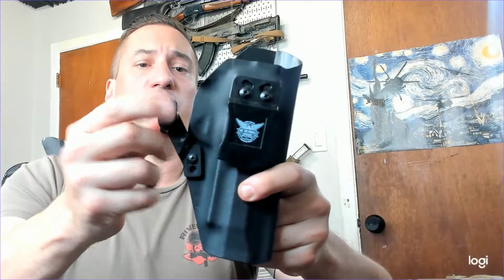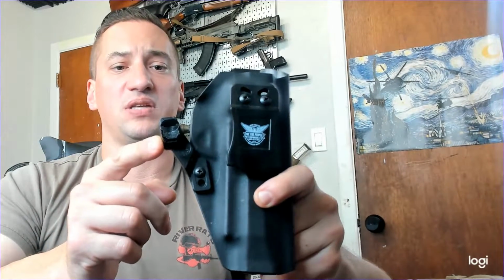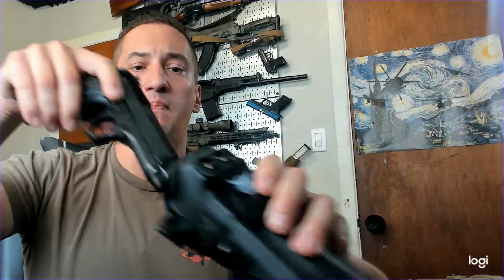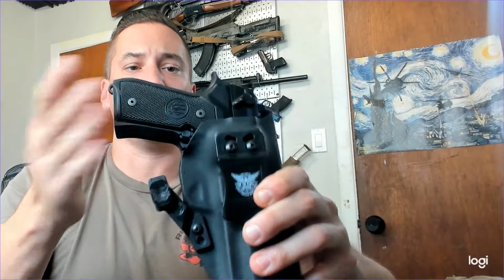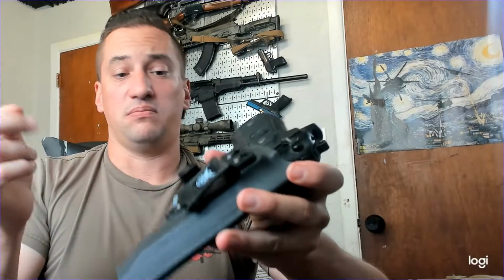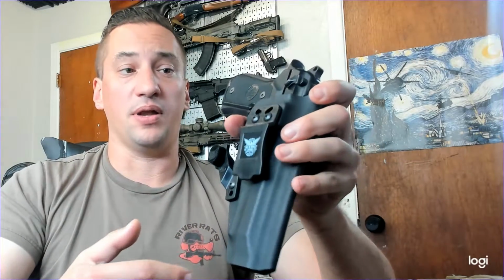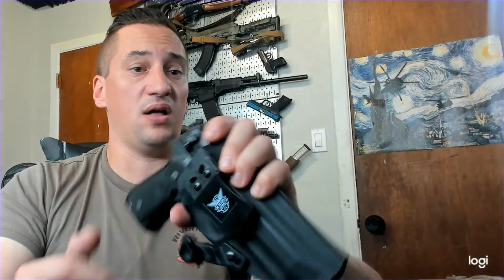This shoe here on the side is an additional piece that you can order and install onto your holster. And it does a good job of keeping the holster and the back end of the firearm tighter to your body. But for 40 bucks, it's decent. I don't think it's as good as my Tier 1, but it works pretty well for a reasonable price.